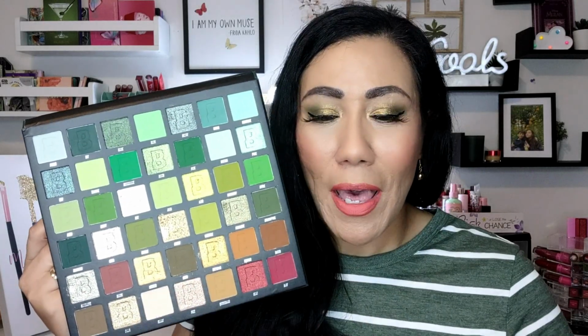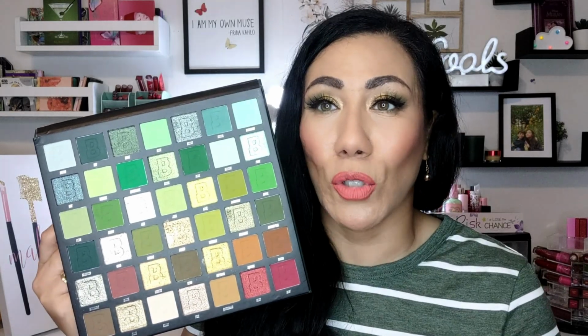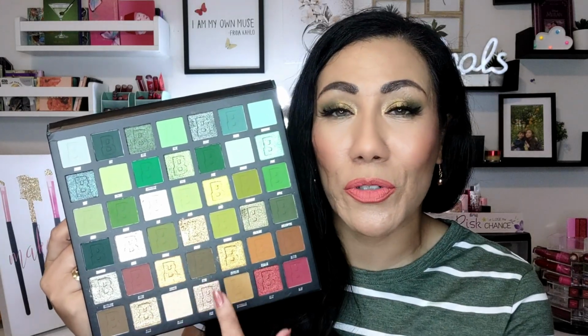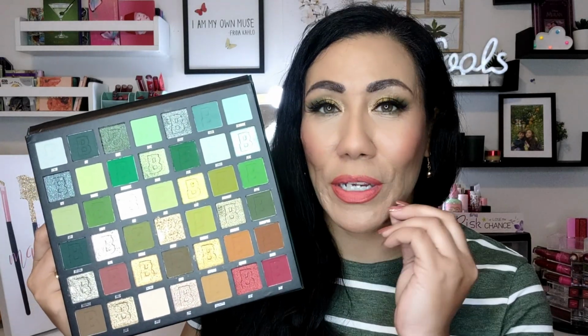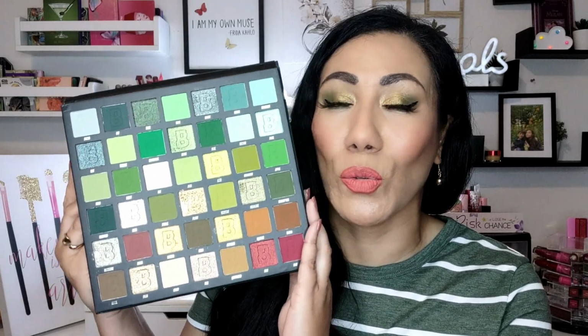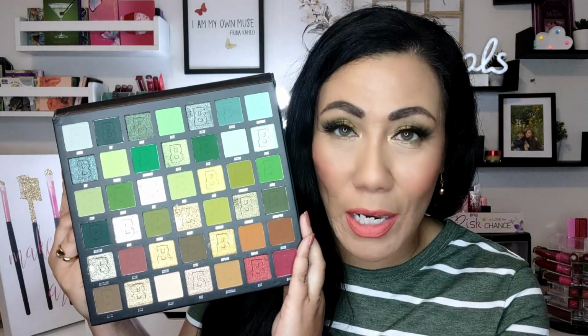There are so many ways that you can go with this palette, with the versatility of the different shades. A lot of times when you have palettes that are big like this, you have a lot of shades that just look alike. Oh my god, why are there so many shades that look so close? There are some shades here that are similar to each other, but the tones are very different. When you blend them on the eyelid, you can very clearly see the difference in the tones. They do not look the same on the eyelid. It's just so versatile, so beautiful. This palette is absolutely stunning. It is the ultimate green eyeshadow lover's dream.